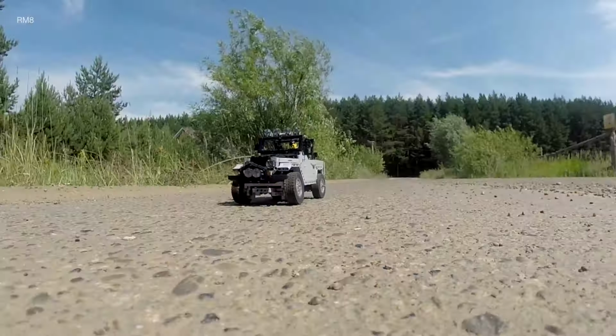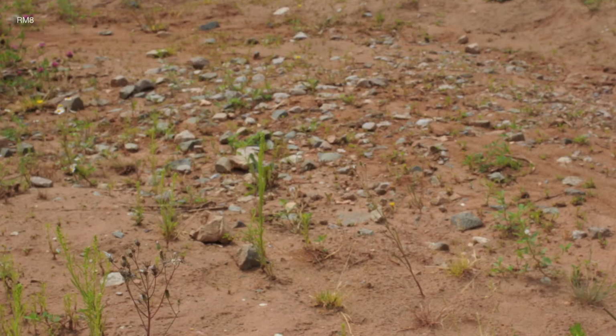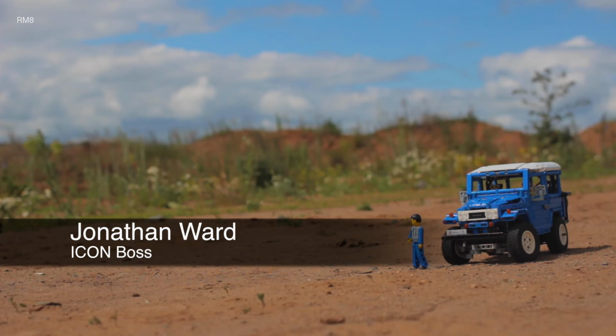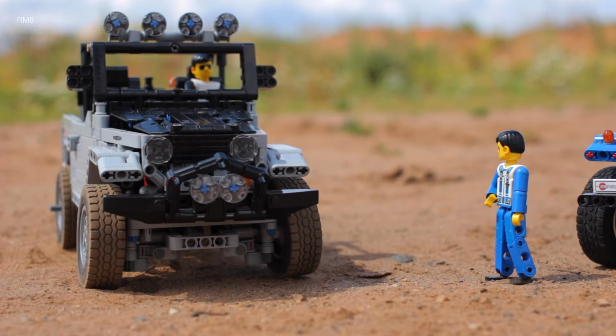This is the Angeles National Forest Park, and these are the Rowhler Flats, a popular hangout with local off-road enthusiasts. Icon boss Jonathan Ward has brought along an unmodified original FJ to help me see which is quicker when it comes to completing a section of the trail.